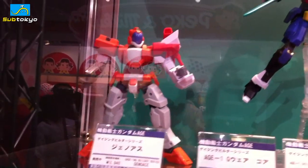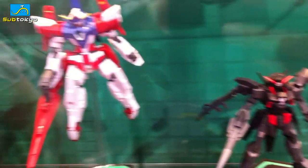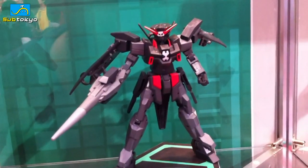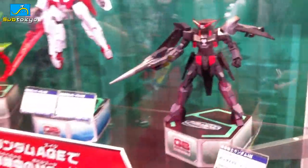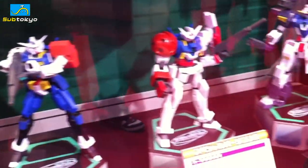Here are the Gaging Builder line of Gundams. There are more toys than Gunpla. They're like customizable Gundam Age toys. Here's the new Gundam Age 3 Orbital. And yes, Gundam Age 2 Dark Hound. The pirate inspired Gundam. Pretty awesome. The Age device that you use for the game. I don't play it by itself, but here's some of the ridiculous combinations you can do with all the parts.